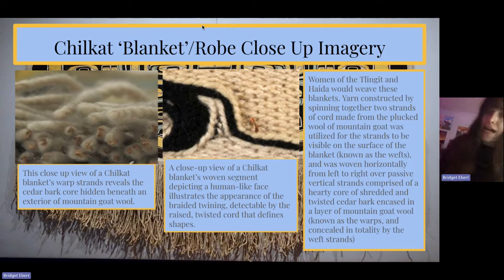Women of the Tlingit and Haida would weave these blankets. Yarn was constructed by spinning together two strands of cord made from the plucked wool of mountain goat, or commonly today sheep, and was utilized for the strands visible on the surface of the blanket, known as the wefts. It was woven horizontally from left to right over passive vertical strands comprised of a hardy core of shredded and twisted cedar bark encased in a layer of mountain goat wool. These are known as the warps, and they are concealed in totality by the weft strands.